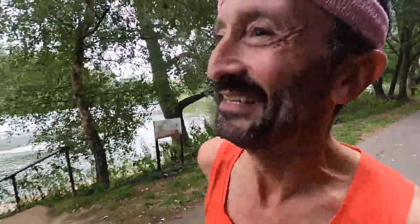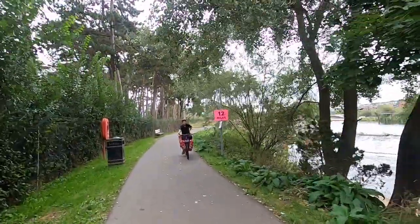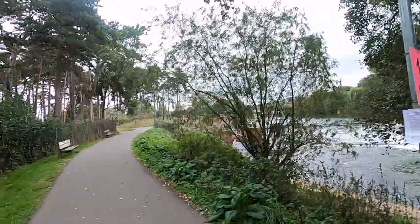Legs are feeling better already. It's amazing how the blood flow with this recovery really does help. They were a bit creaky to start with, but feel a lot better now. I don't know what's gone up with this camera, but hopefully this is recording. Well, I certainly feel happier passing Diglis Weir now than I did about 45 minutes ago, an hour ago. When you see this sign, it says 12 miles here, and you know you've got 1.1 miles to go.